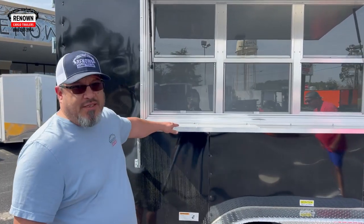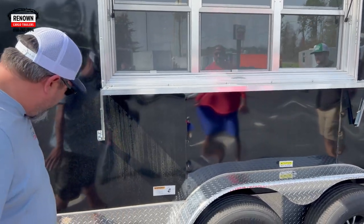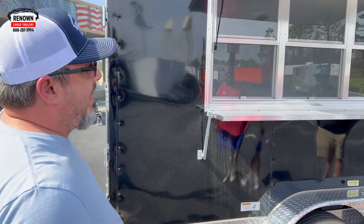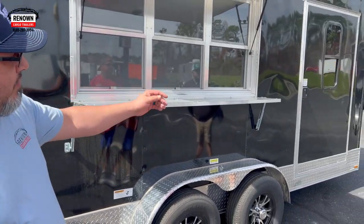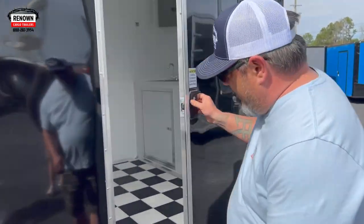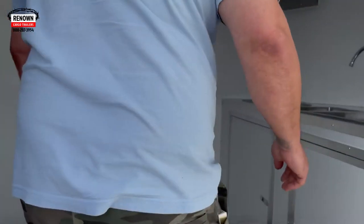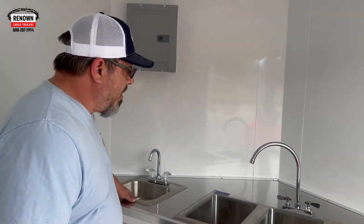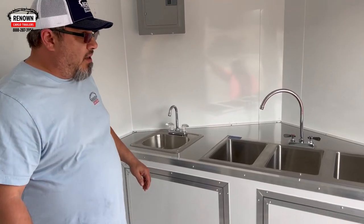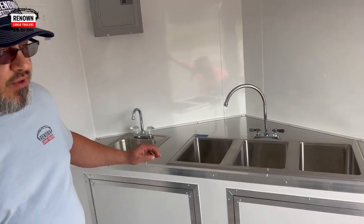The 6x3 concession window right here. Like you said, it's got the black .040 metal, 12-inch ATP along the sides and rear. This has got the double doors on the back, and a 48-inch side door with a 15x30 window in it. You want to go in and check it out? Inside we got black and white checkerboard floor. Got a 3-compartment sink, hand washing sink, the electrical panel right here. And everybody knows in the restaurant business you gotta wash, rinse, and sanitize. So that's what that's for right here.